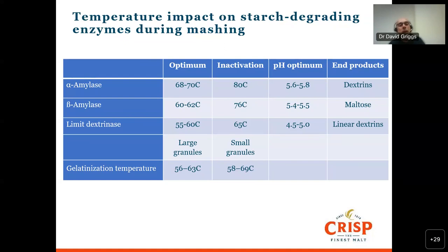and limit dextranase similarly. And earlier on, we saw gelatinization. And we can see that there is a relationship here around temperatures of enzyme optimization and inactivation, along with the temperature we need to get those starch granules to in order to carry out gelatinization. So we can measure gelatinization temperature, and we do see some changes crop to crop. And if gelatinization temperature gets a little bit too high, then there is a risk that we're not going to make maximum use of our enzyme activity.